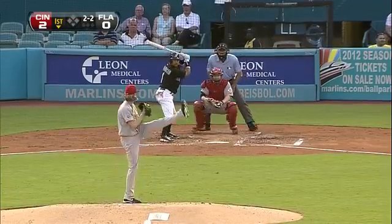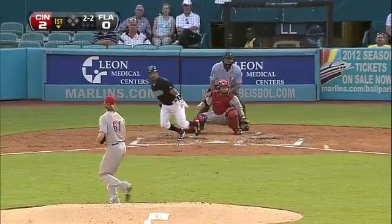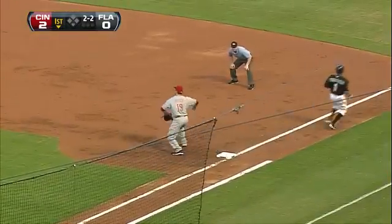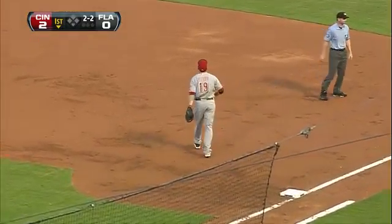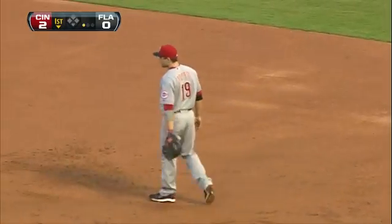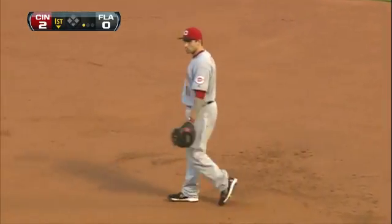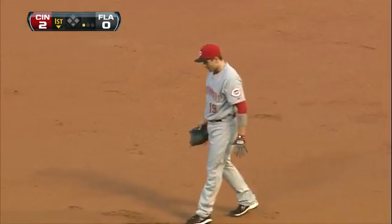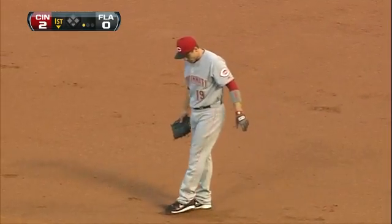Bonifacio has a nice series going. 3 for 7. Remember, he homered last night. Tripled today. Rolls that one out to Janish, who throws low, and it's dug out by Joey Votto. Nice to have a guy like Votto around to clean up your mess. Yeah, he does a nice job over there at first base. Pretty solid right side between Phillips and Votto.